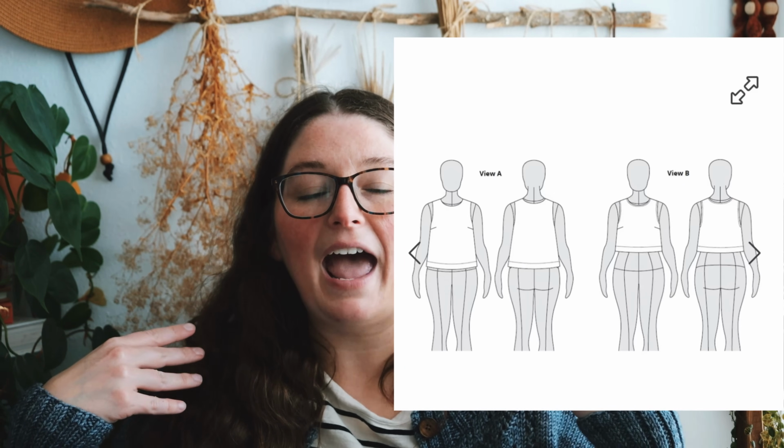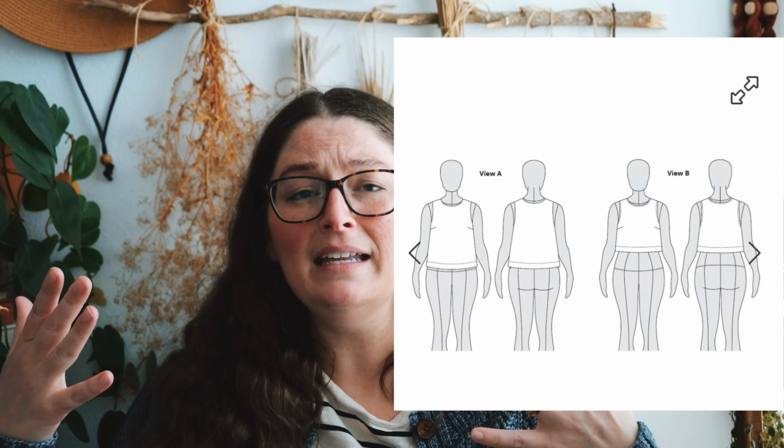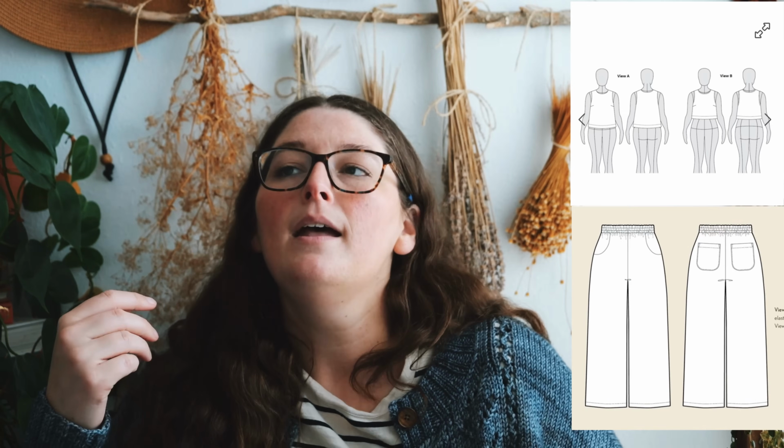So I want to make the Chanterelle View A pants, and for a top to go with it, I have been back and forth between the Ashton top and the Cielo top, if I'm saying that correctly. I'm trying to remember how it's spelled. But I have decided to go with a sleeveless Ashton. And that way it is a really good summer set.